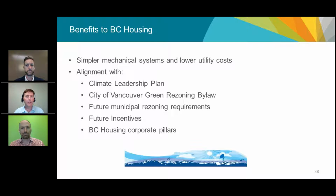For BC Housing being a provincial crown agency, alignment with the climate leadership plan has been great. The climate leadership plan mentions support for the STEP code and also Passivhaus, so we're able to continue to contribute to that. We also align very well with the City of Vancouver Green Rezoning Bylaw, which is roughly equivalent to Step 3 and Step 4, depending on the type of construction you're working on.